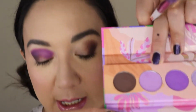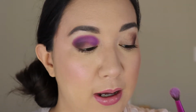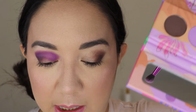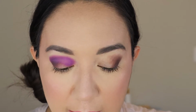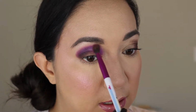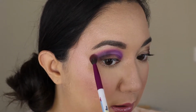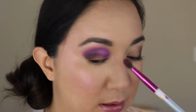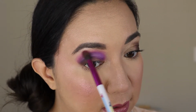So I'm gonna take this shade, and that shade, I forgot to tell you guys, was called Midnight Flora. I'm gonna go in now with Wisteria right here, the lighter purple, and just try to work the edges a little bit, just really little. We don't want to do too much to these edges because I think it could get really funky really fast.